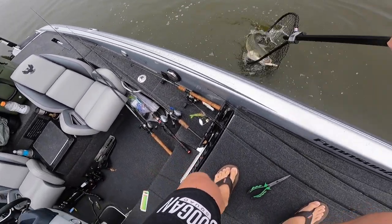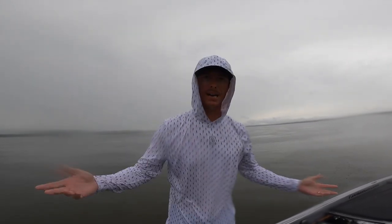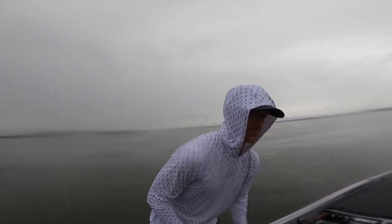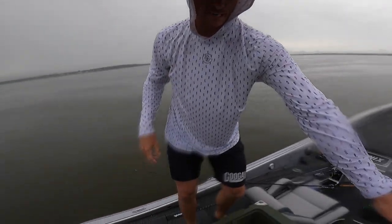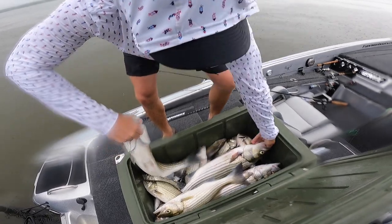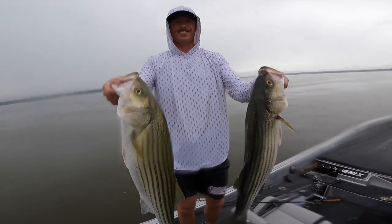Made a boo-boo there. The bite is slowing down right now. And obviously we're soaking wet. The camera's soaking wet. Audio probably sucks. I apologize. But we got some stripies. And the last one that I caught on the hound, we ended up with some good ones right here now.